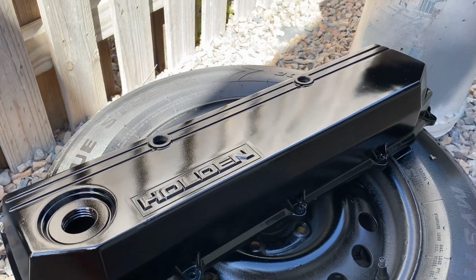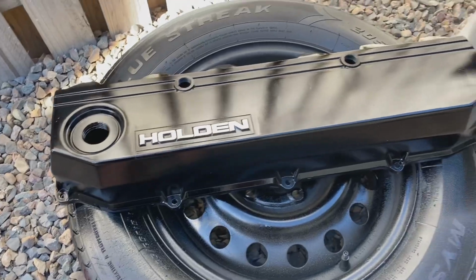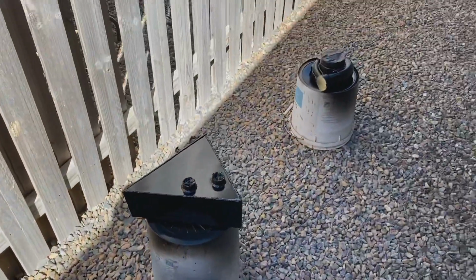Silver, and now I'm going to clear coat it. Now that's all sanded off, we are ready for clear.